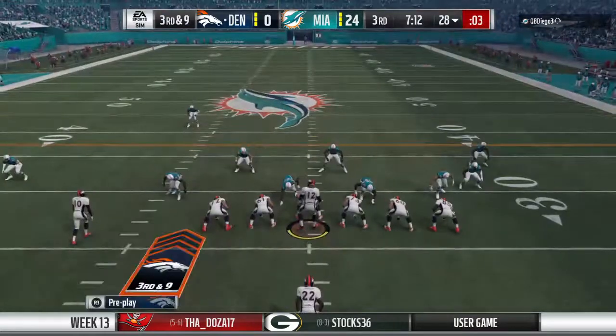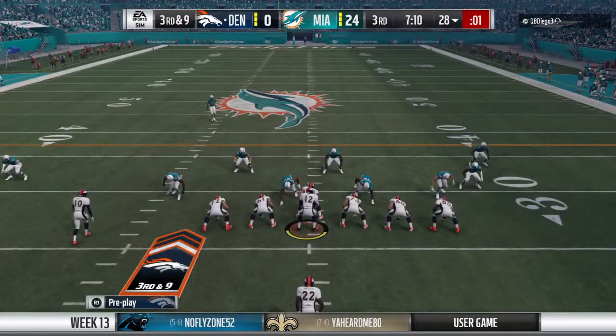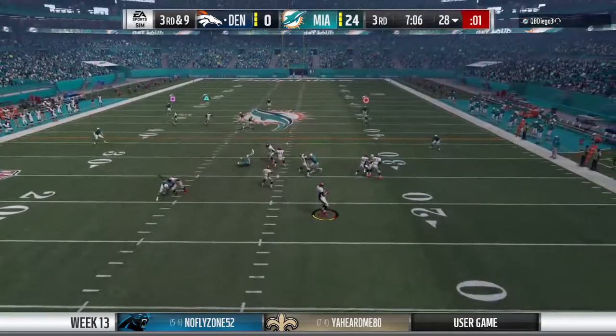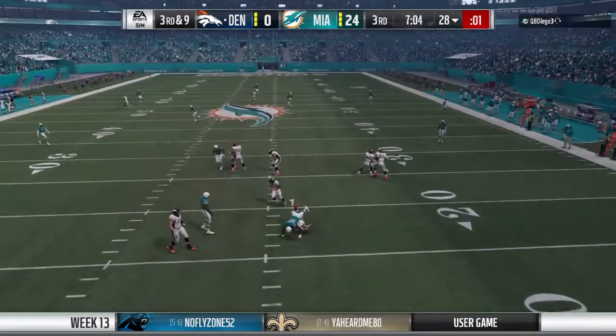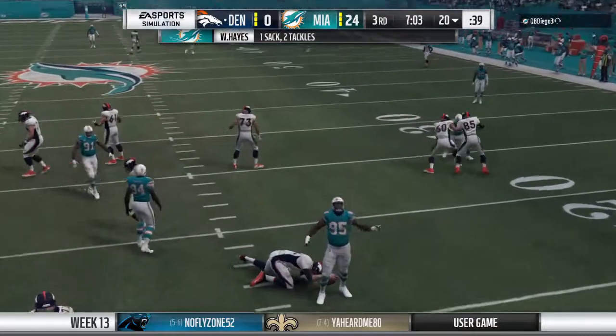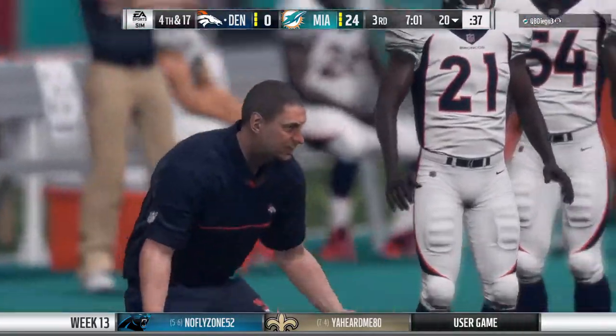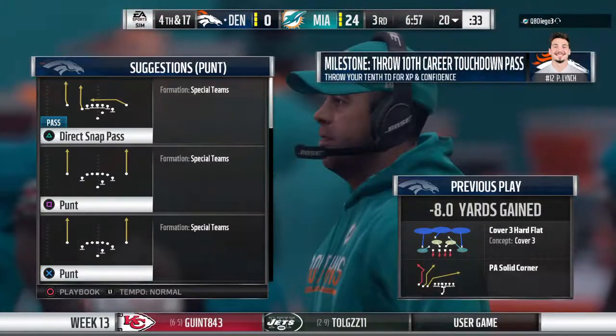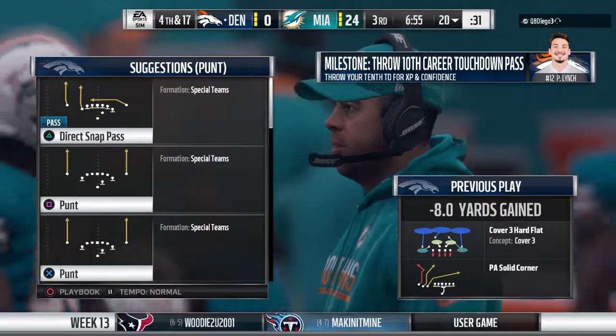Time running out here on the play clock. Here we go. They snap it at 1. Now it's Lynch. The Dolphins get there this time, and they bring him down. William Hayes. He's the one to get him, and that's sack number 7 for him on the year.